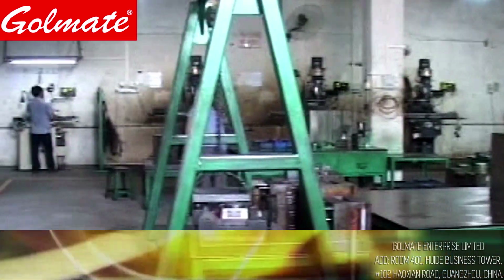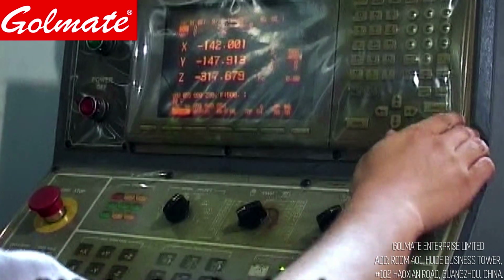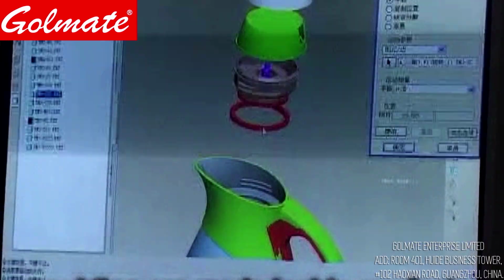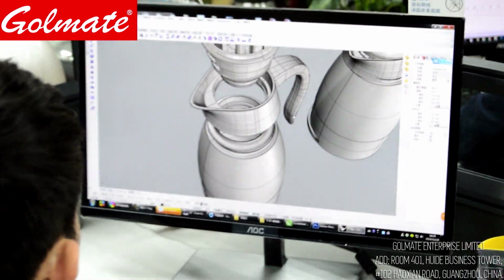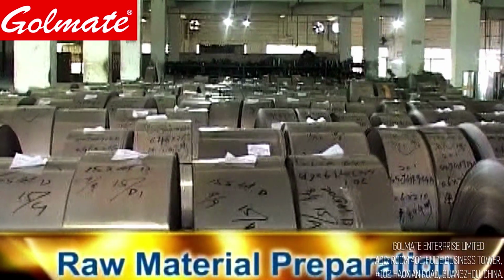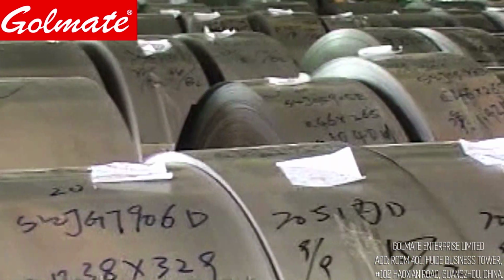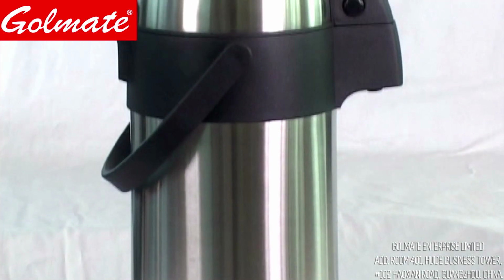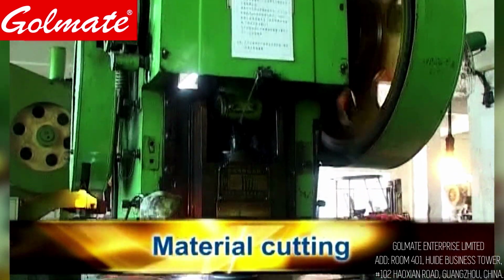We have our own design team and our engineering department from China and Italy. What's more, professional quality control inspectors remain vital to us to ensure good quality. We prepare raw material in the warehouse to guarantee the supply requirements. All the products are created with high-quality new materials, so you never have to worry about selling less than adequate products. Let's see how these high-quality stainless steel vacuum bottles are made.